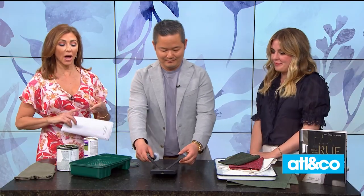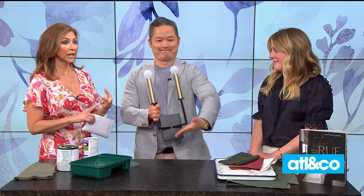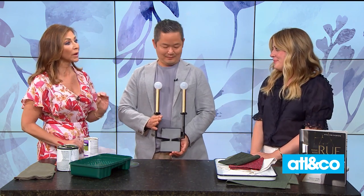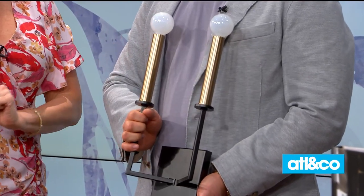Okay. So we've got a fresh coat of paint, that clean space. We've talked about where we can go to look for some design elements. Now we want to talk about quick ways that aren't going to break the bank, and we may not think that lighting might be one of them.